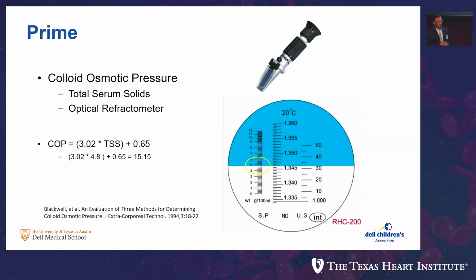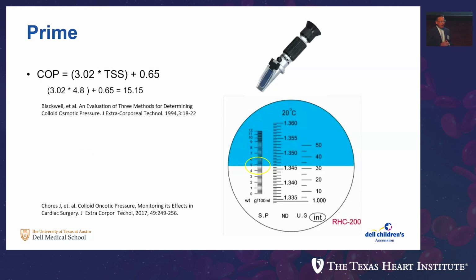Utilizing that formula, we can come up with a COP of our prime for this situation of about 15. Normal COP for an adult is around 21. So only a minor shift would be caused by our prime. Now, there were interesting studies done by Troy's group that demonstrated that anything below about a 15 millimeter mercury COP will automatically start shifting that fluid into the interstitial space and causing edema.